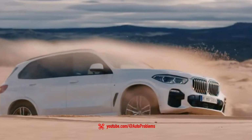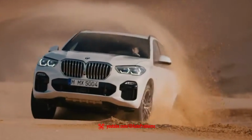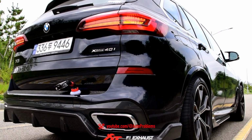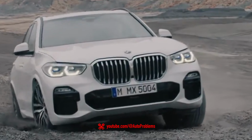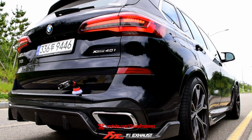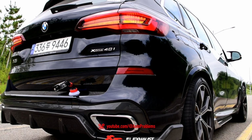All-wheel drive xDrive is not a model of reliability. Transmission failures are also found on the 4th generation BMW X5. Problems with the transfer case are manifested by jerks when driving. However, the same symptoms are characteristic of a faulty gearbox as well as increased transmission noise. But most of all, surprises are thrown up by electricians and electronics.